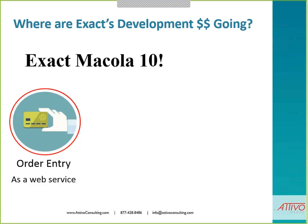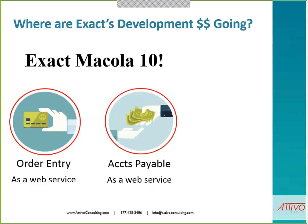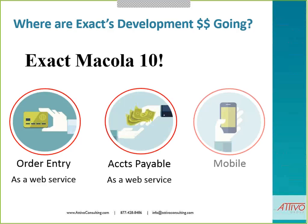However, the .NET programming that is replacing all of the COBOL programming does allow that and easily allows us to deploy order entry to your iPad or to accounts payable to allow entry from an iPad or from a browser or natively from a Mac computer. So all of the kinds of mobile applications that the market is demanding is all part of the development and the complete replacement of the drivetrain, if you will, of the Exact Macola product.